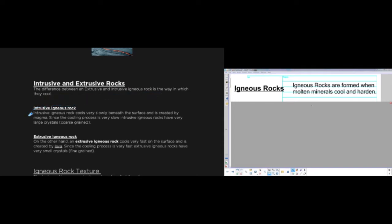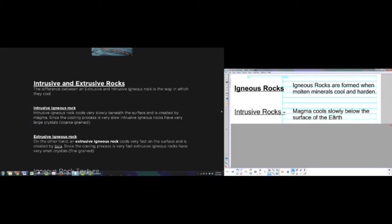Now, intrusive igneous rocks cool very slowly beneath the surface and are created by magma. Since the cooling process is very slow, intrusive igneous rocks have very large crystals, or you could say they're coarse-grained. Now, instead of writing all of that down, a quick summary of that would be magma cools slowly below the surface of the earth, next to intrusive rocks.